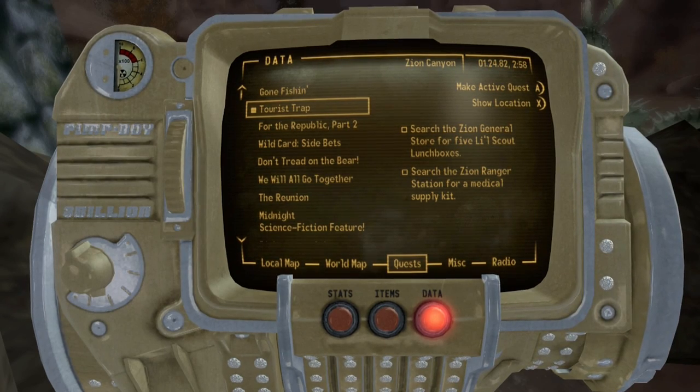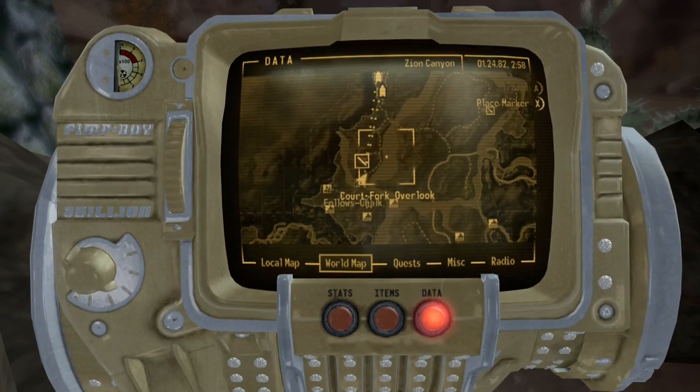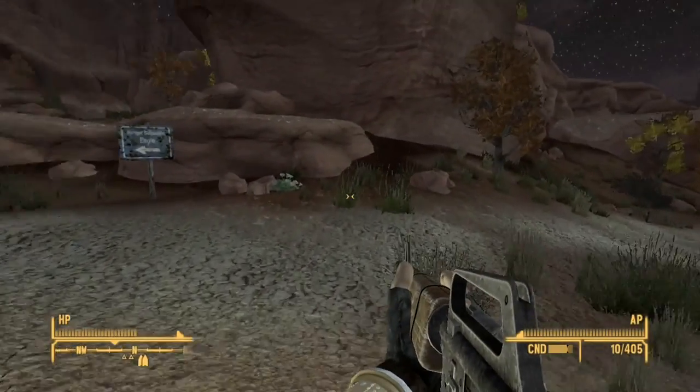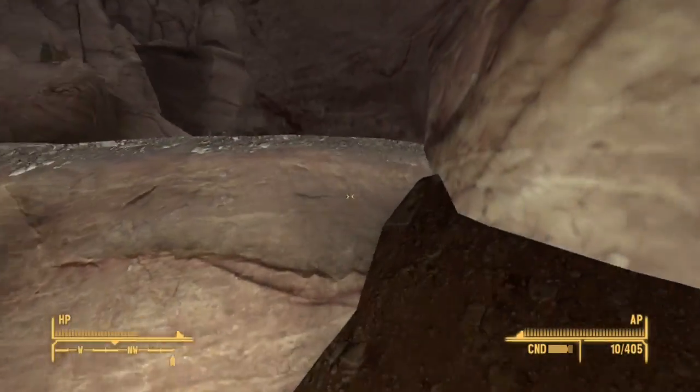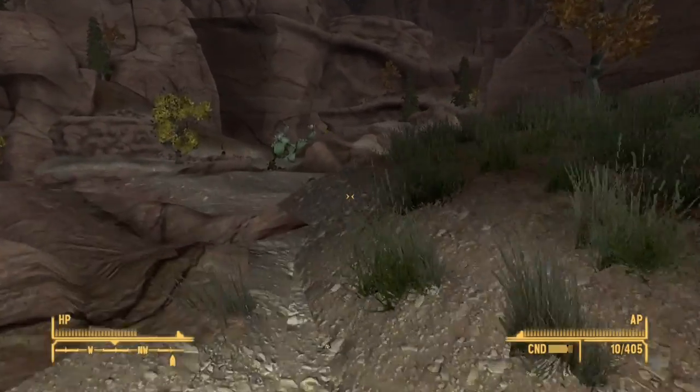Search the Zion General Store for five little scout lunchboxes and search the ranger station for a medical supply kit. And I want to take that marker off. There we go. I could have bought it with the... you know what? Might as well. He always usually has some ammo on them.